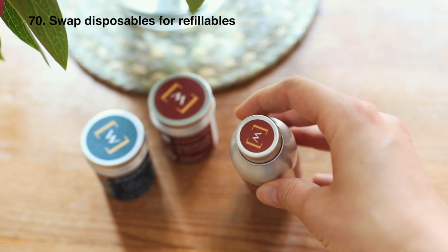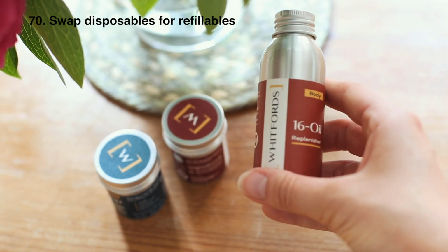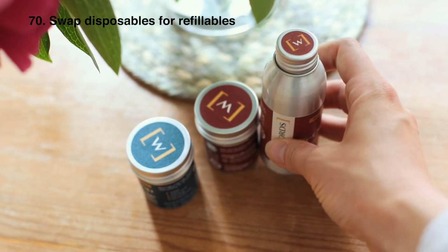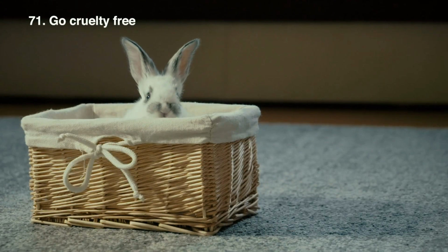Bathroom. Swap disposables for refillables. Invest in refillable beauty products and take advantage of the discounts you often receive when refilling, rather than simply buying the whole product new. Go cruelty-free, if you can.